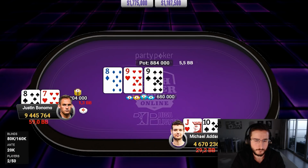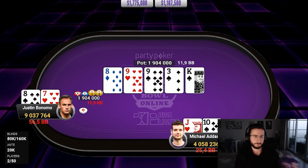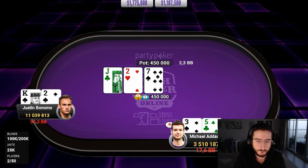Small c-bet. Playing the draw aggressively. Get yourself in a pretty awkward spot here. With the 10 of spades, so we're going to see Michael do any potting here. Check, check. They've both done some bluff catching versus each other. Limp, check, bet, call.